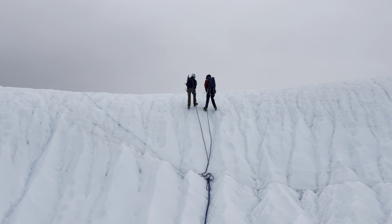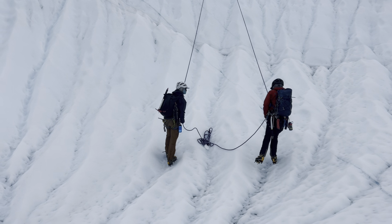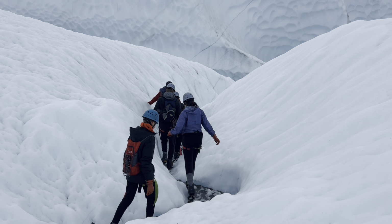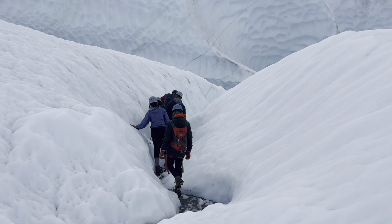This is our guides, Daniel and Theo, coming down. We were able to walk down on the bottom and see all the different parts of the glacier and where it was over our heads, looking like waves. And we were able to walk through the whole thing down here. To be honest, this was my favorite part.